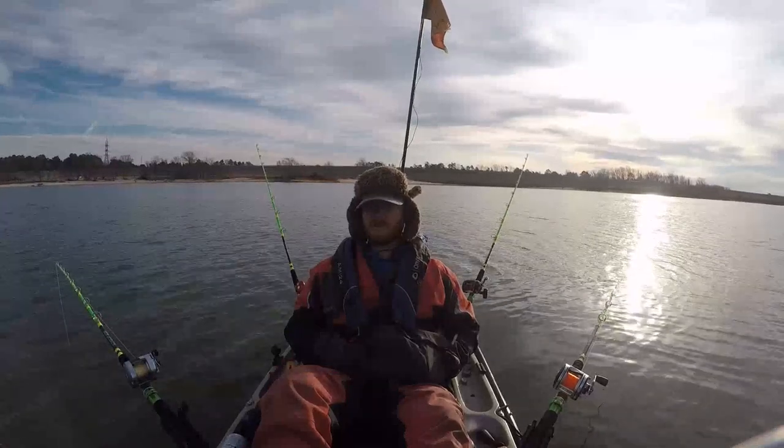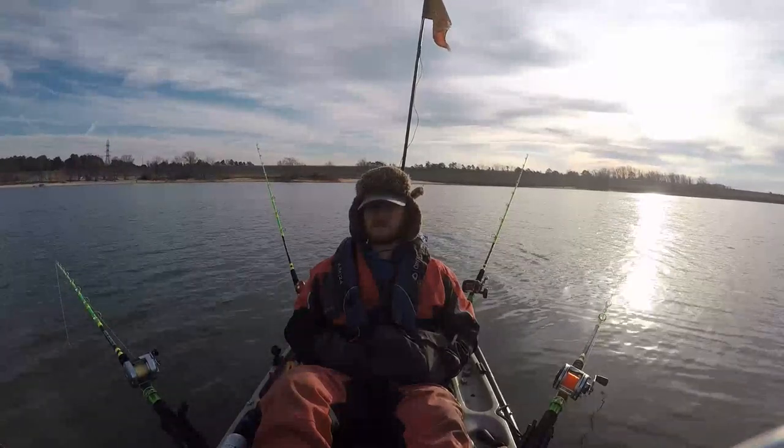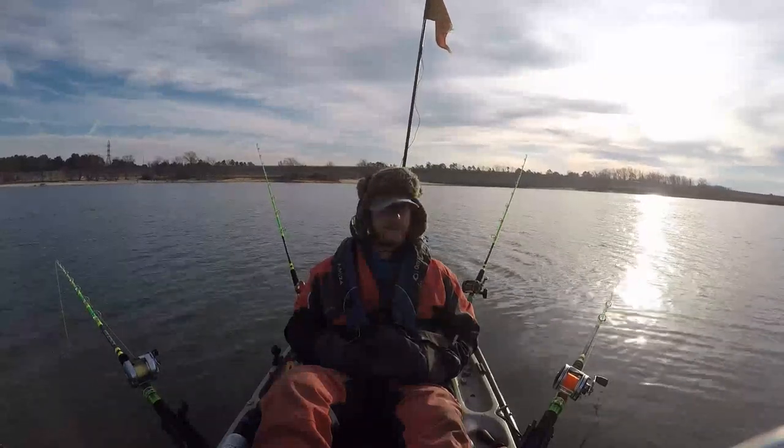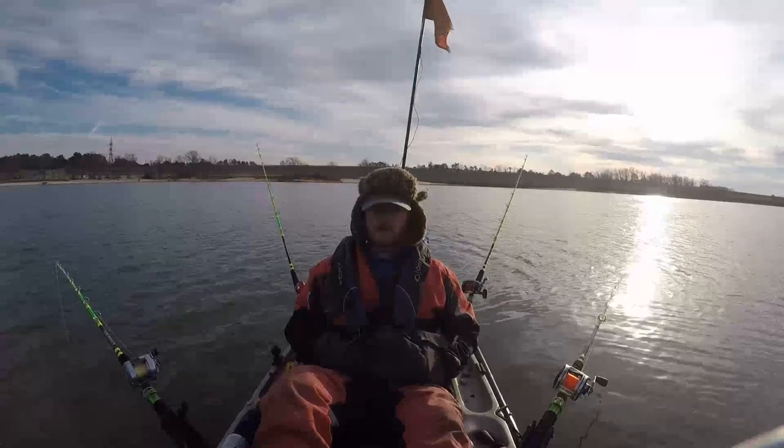It's probably around 20 degrees this morning, not really sure. Maybe 28, something like that. But it's cold enough to make me want to go home. But we're going to stick it out for a little while, see if we can find some fish.